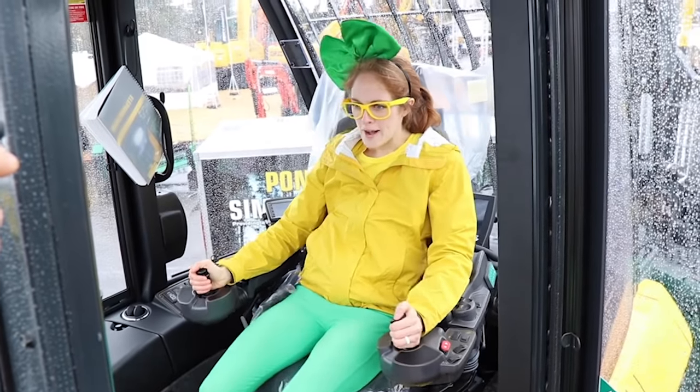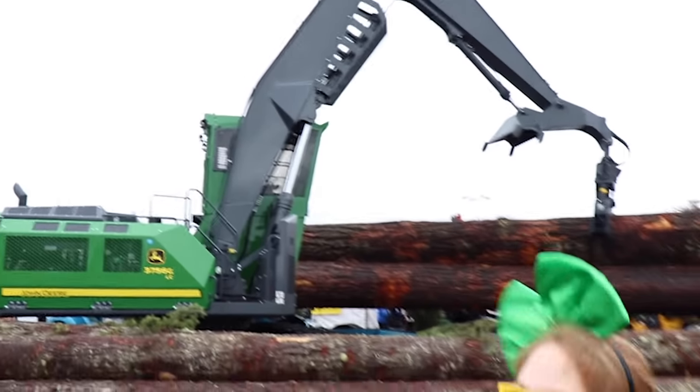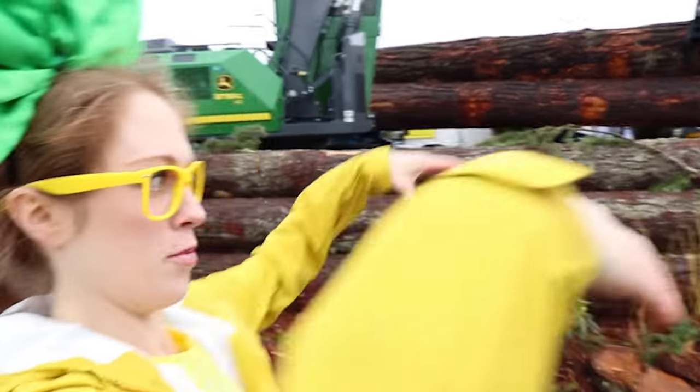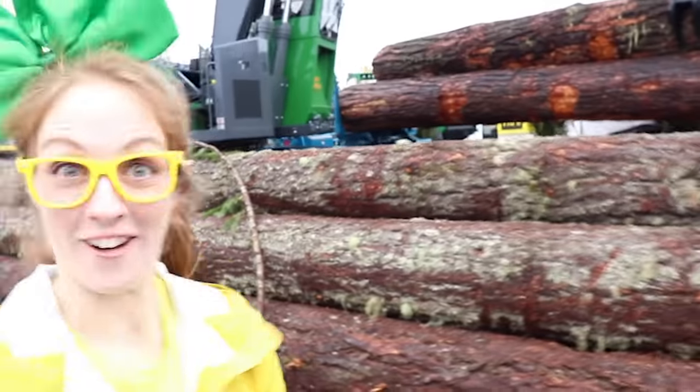All right, logs, time to get in the back of the truck. See this big log loader behind me? Whoa, it's really strong. I can pick up these big logs and put them on the back of this trailer. Let's go look at the trailer.